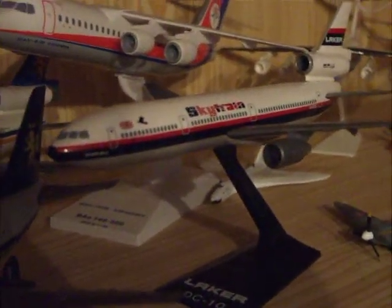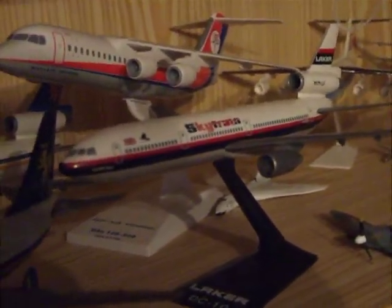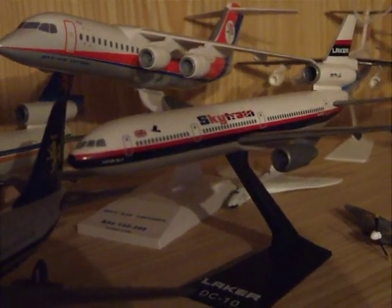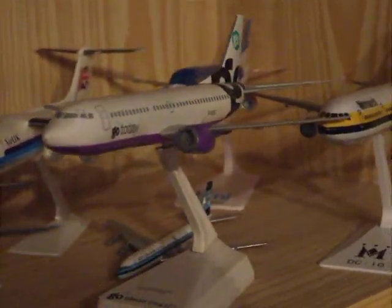Freddie Laker's famous Skytrain. DC-10 there. It took me a very long time to get one of those. GoFly 737. As soon as I found out that was the purple one, I had to go for it. Purple's my favourite colour, you can probably guess.